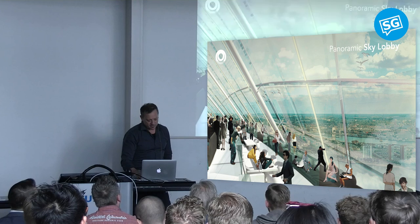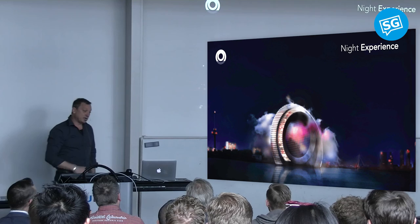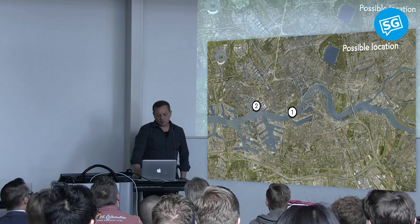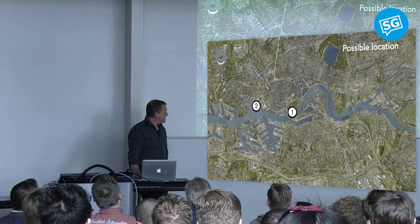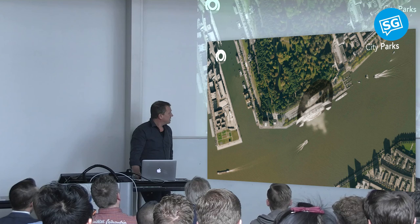At night, obviously, if it's wind still, we have the opportunity to do something spectacular in this vapor of water, so we can do projections every once in a while, maybe for King's Day, what used to be Queen's Day. And in terms of location, we have two locations that we are looking at. The one is at the end of the Euromast Park in Rotterdam, which is quite a nice one because it's in close proximity to the cultural precinct. The other one is in the Merwe Vierhavens. This is an impression, what you see, how it would fit in the park environment.